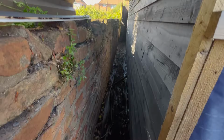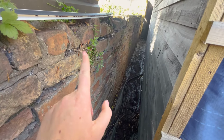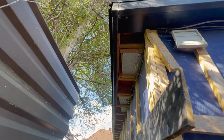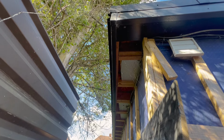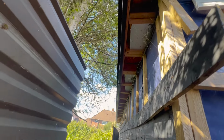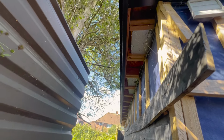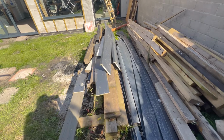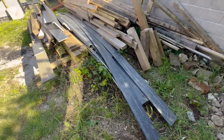So we've just cleared everything away because there were some branches coming through this wall. And Rhys is going to start cutting the fascia, or could be called a soffit, under here and get this all put back in. This is the pile of fascia and soffit and guttering, so we're going to use this.